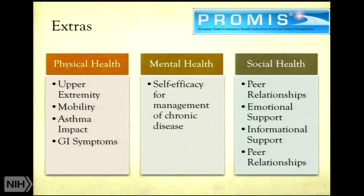You know, if indeed you broke your leg, it turns out the physical functioning measure on its own does a pretty good job for people regardless if they broke their leg or they broke their arm. It's a generalized measure, but we have more targeted instruments for those people who think they need it. Mobility, asthma, GI, self-efficacy, disease control, peer relationships, et cetera. Lots and lots of targeted instruments that very often can take the replacement of something existing or provide additional instruments that can be used. In pediatrics, this is just a sampling.